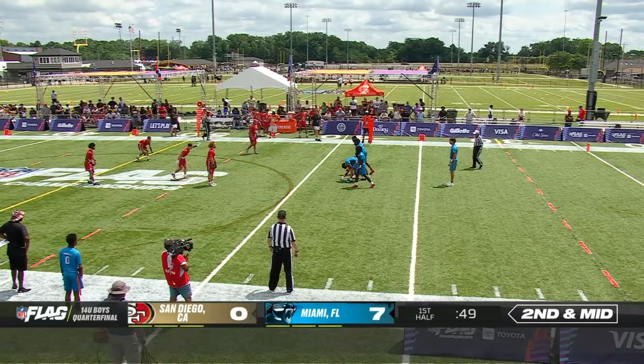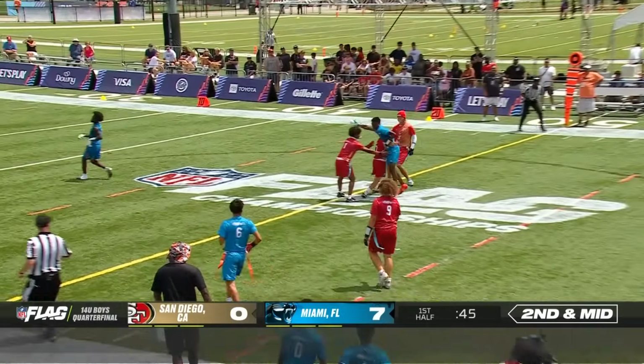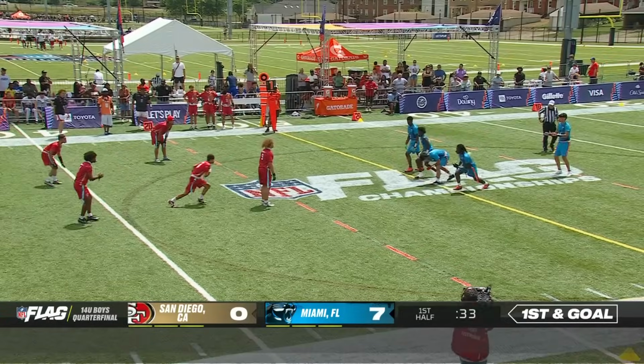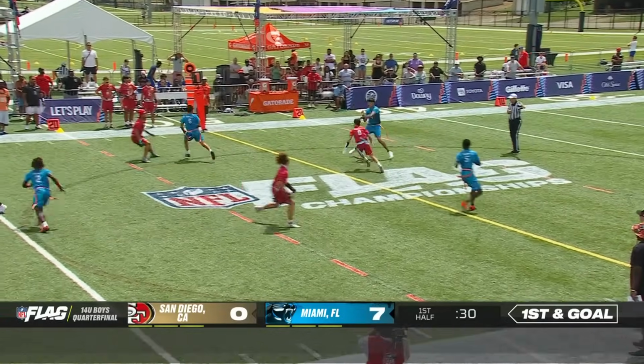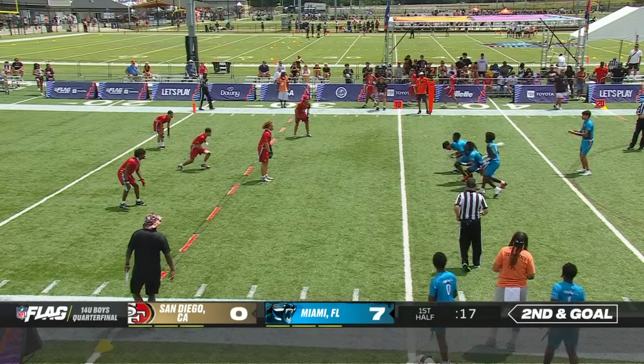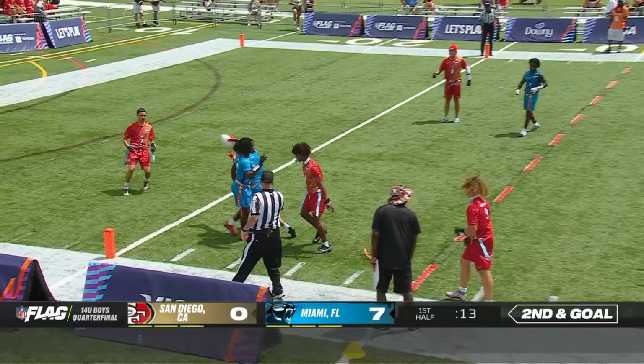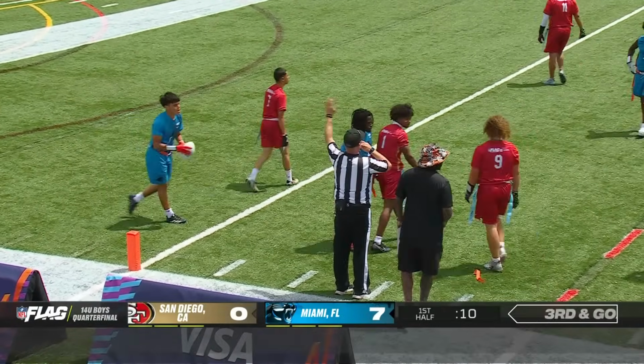Hernandez firing a bullet. Double dip, try to get one right before this clock expires. Hernandez, middle of the field, another catch, tried to get to the midline. Bunch formation. Hernandez back across the middle, that's McDaniel. Flag is pulled. Snap again, play fake, Hernandez to his left. And boy, Jake Casado with a big catch.